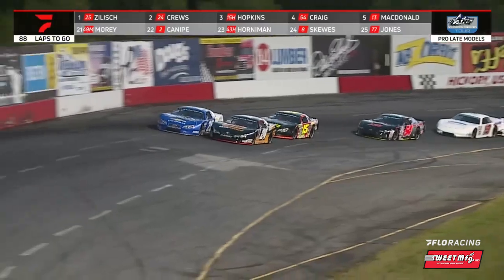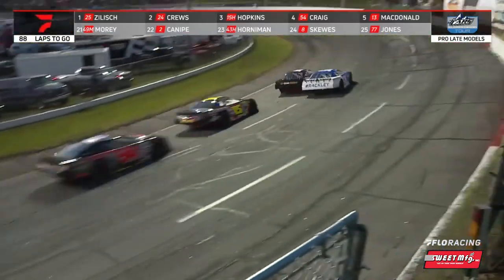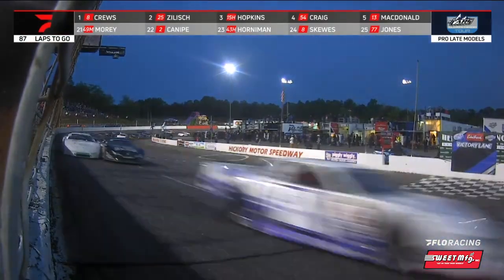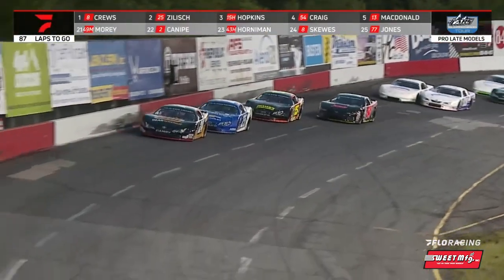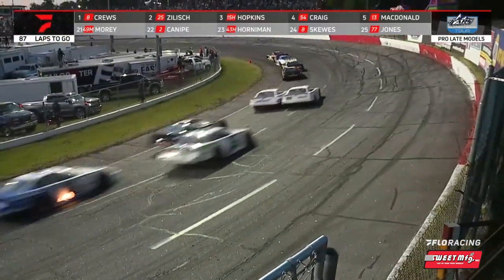There is, just behind the exhaust, as he washes a little bit wide there on corner entry, trying to force his way up alongside, at least to get door handle to door handle with Zilisch. Now he runs him a little bit wide in 3 and 4. It looks like Cruz finally able to complete that pass, or at least I thought so for a moment. Zilisch able to try and slot in line, and that he is going to do in front of Mike Hopkins.